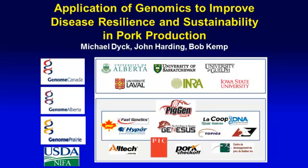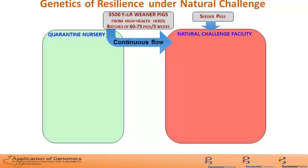It's a continuous flow system that has been seeded with cedar pigs with a number of diseases, and I'll show you the diseases that are present in a second. So the barn has been seeded, and then there's a continuous flow, so we'll have a continuous, substantial disease pressure in that line to express the genetic differences for resilience and robustness.